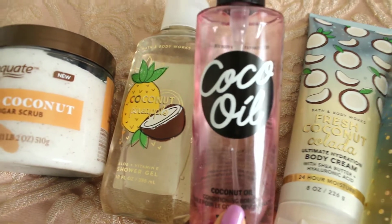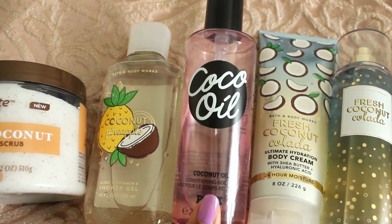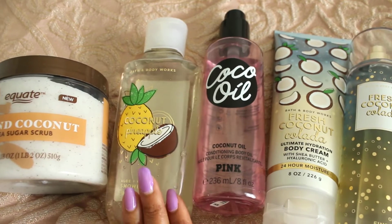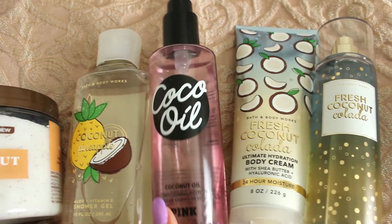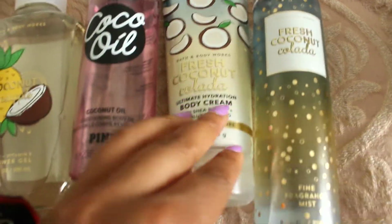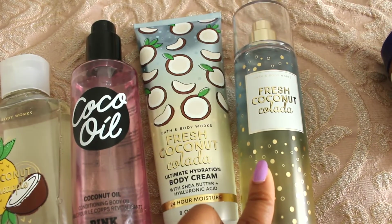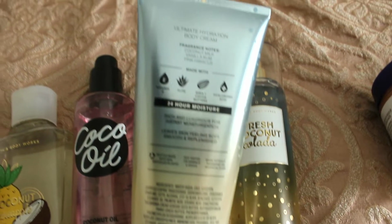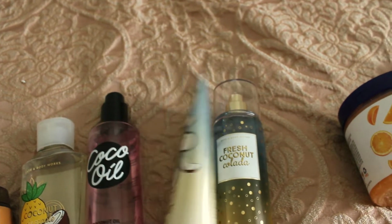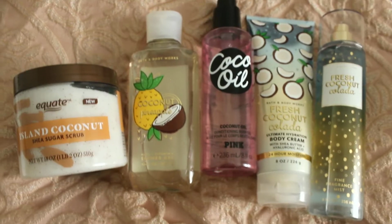So once we get out the shower, we're gonna use the cocoa oil. This doesn't have really too much of a smell to it, but it's gonna lock in all of that delicious moisture. And if you have some scent left on your body from these, it's gonna lock all that in. And then on top, oops, I accidentally opened it. You're going to layer the Fresh Coconut Colada body cream and the fine fragrance mist. And you will definitely smell like a Pina Colada because this has coconut milk, vanilla rum, and pink hibiscus. So definitely smelling like a fruity Pina Colada drink with this body layering combo here.